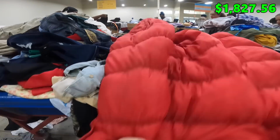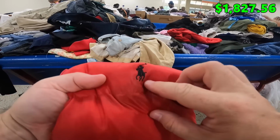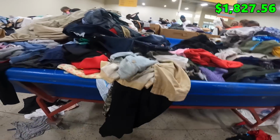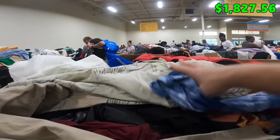I got excited for a second when I found this Polo Ralph Lauren size 3XL, but that tag is super fake. That horse is super big. Look at that guy's neck. Unfortunately, that's not authentic. If it were real, it'd probably be worth like $100 or so, maybe 80, something like that.